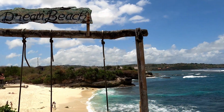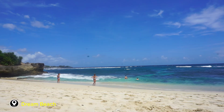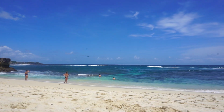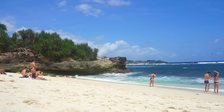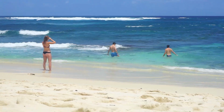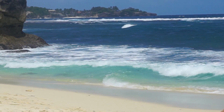We've managed to find another beach in Nusa Lembongan, and look at this, it is absolutely stunning. This is Dream Beach and this is in the southwest, and this is probably a bit of a better place for swimming, but it is still quite rocky. But if you head into the centre of the beach, it's not as rocky there.